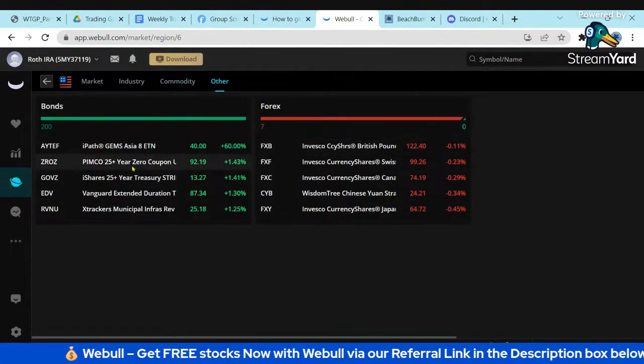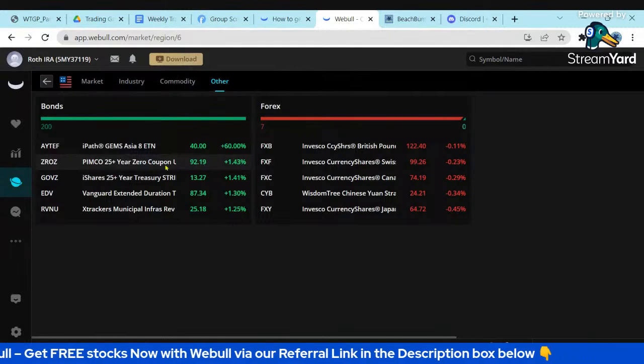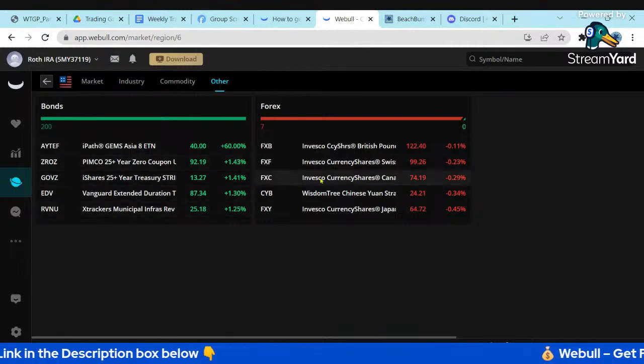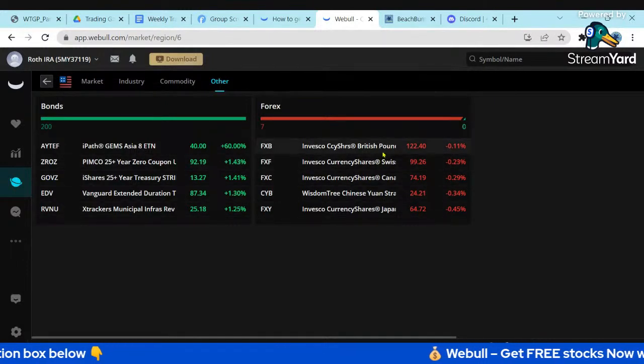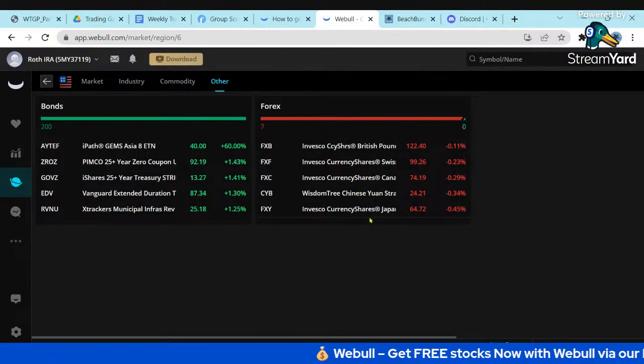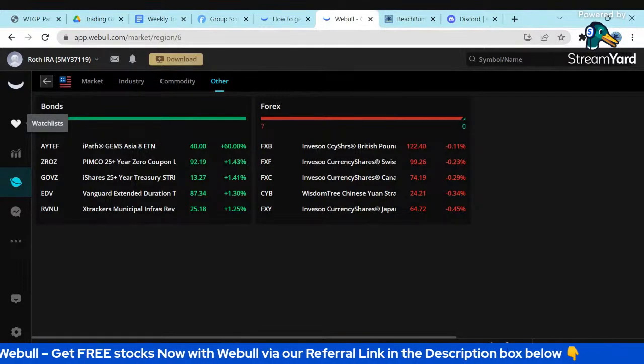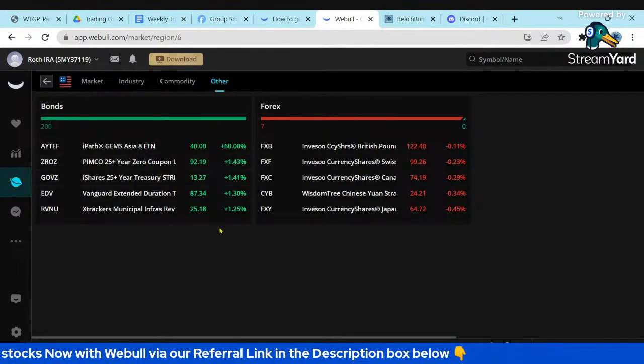And let's see bonds. So zero coupon, 20 for long bonds. Extended duration, so very long end bonds. And all the currencies declined against the dollar. We'll see the dollar popped up on Friday. I don't know really why that was the case, but I think maybe just a correction, but maybe someone else in the chat has another opinion.